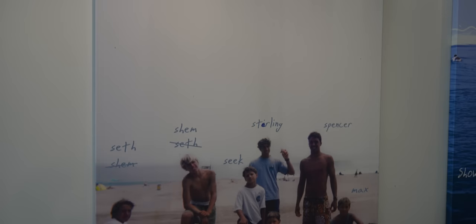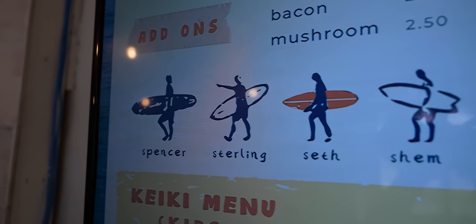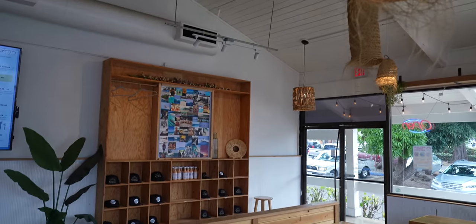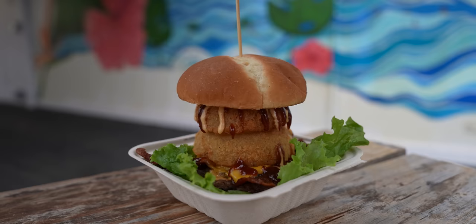We started in 2009. But they already have 4 locations on Oahu and 2 in Utah. So they're expanding pretty fast. When you come here, you gotta get the Paniolo burger. Paniolo means cowboy, so this is basically a cowboy burger.